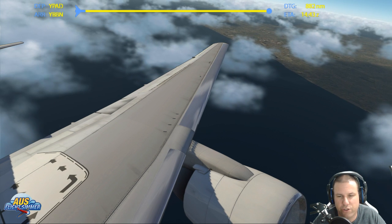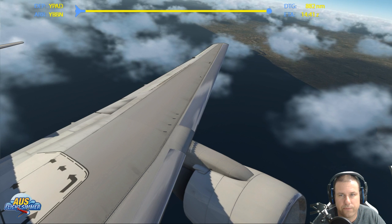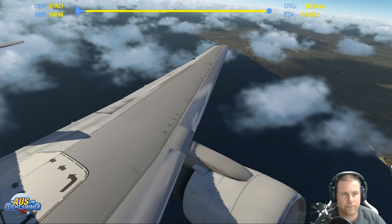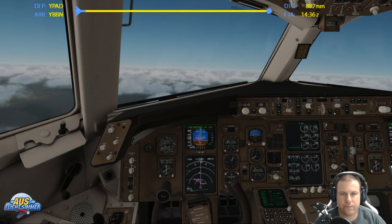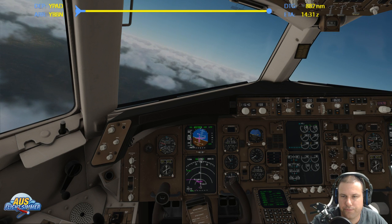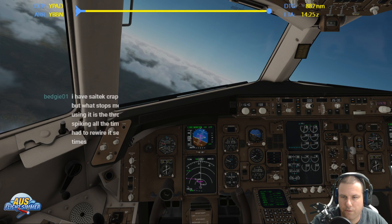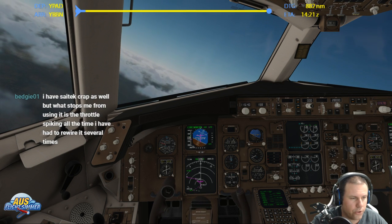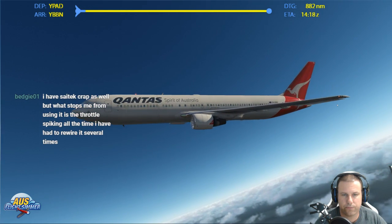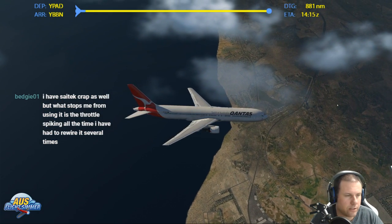Looks like we're getting through the turbulence there. Through the clouds. Always miss the altitude. Always miss the altitude. We'll turn the lights off in a sec.